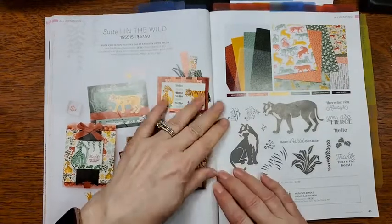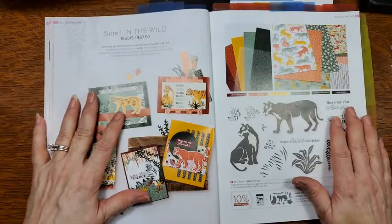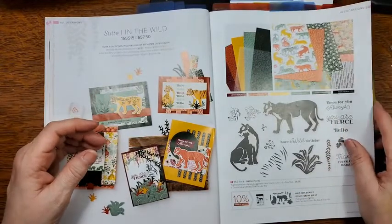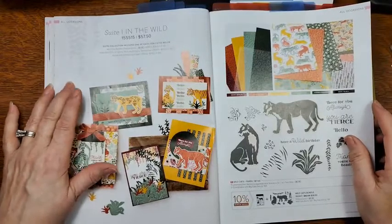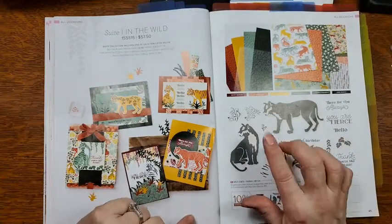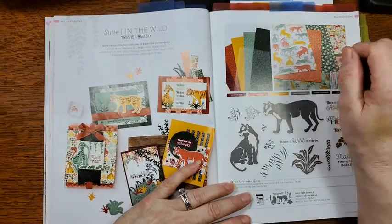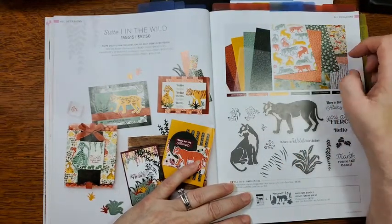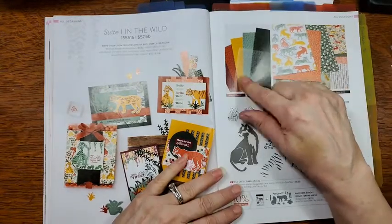To get a drink. So this one, if you're into large cats and stuff, or, you know, if you've been to the zoo and now you want to scrapbook about it, this would be a good stamp set to get. It includes the photopolymer stamps. It also includes the 12 by 12 In the Wild Designer Series paper and the animal print embossing folder, which is right here.